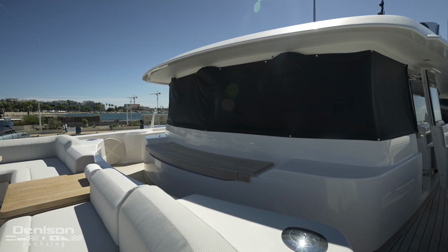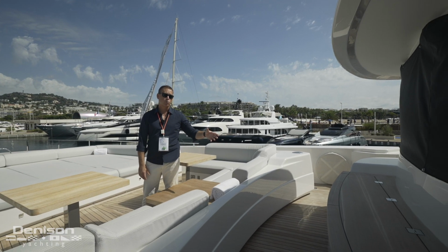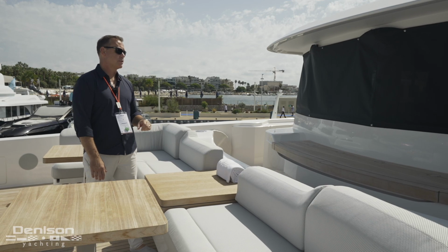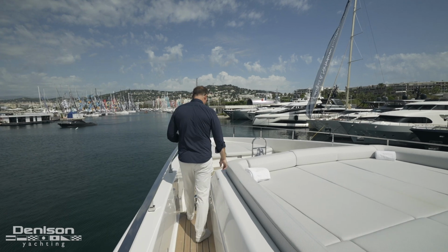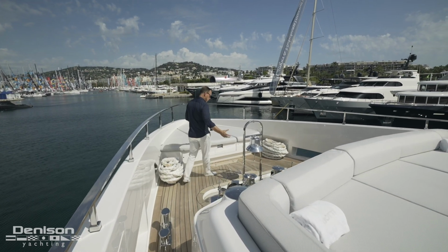Running along the front side of the wheelhouse, you're going to find what could be a settee, but it also is a cooler. It's got drainage, so you can put a bunch of ice in there and you'd have enough drinks for an entire day.